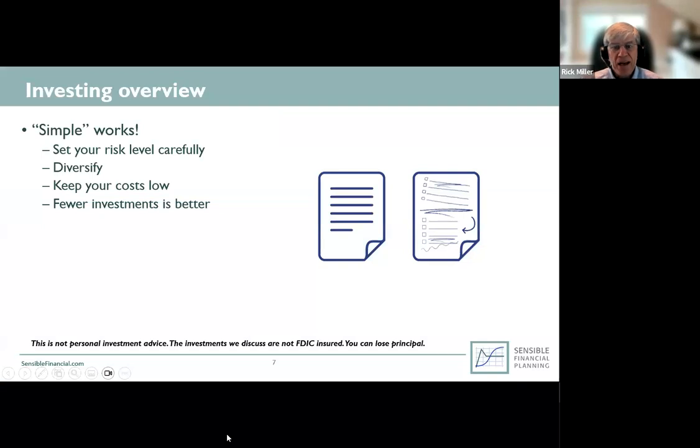So if we think about investing in overview, while it can seem very complicated and difficult, and is sometimes made mysterious, which can be to an advisor's advantage, in fact, a few simple ideas can lead to excellent investment decisions. And we've identified 4 areas of simple decision: setting your risk level carefully, and we spent a lot of time talking about that last time, diversifying, keeping your costs low, and fewer investments is better.